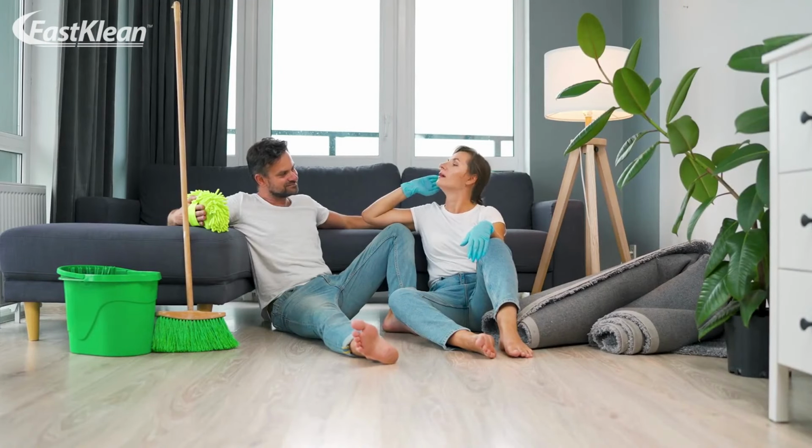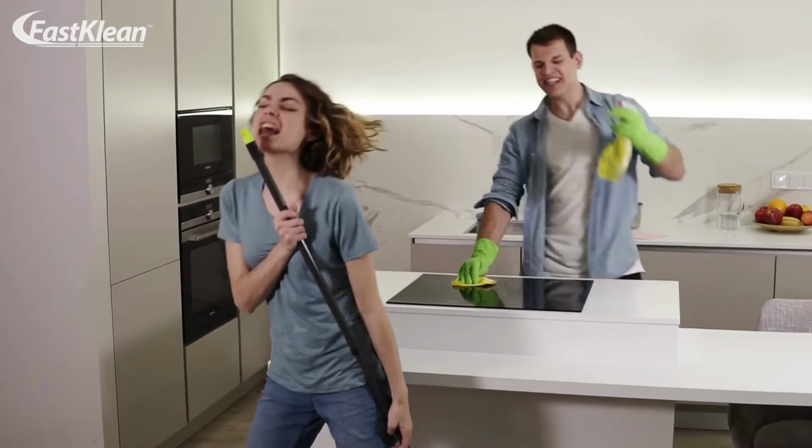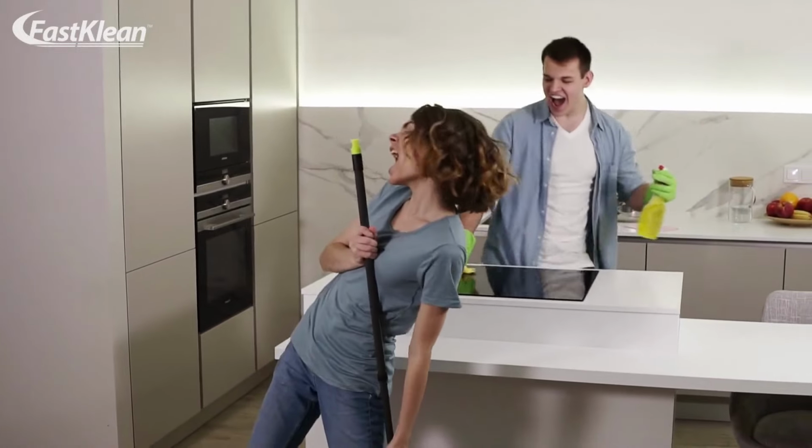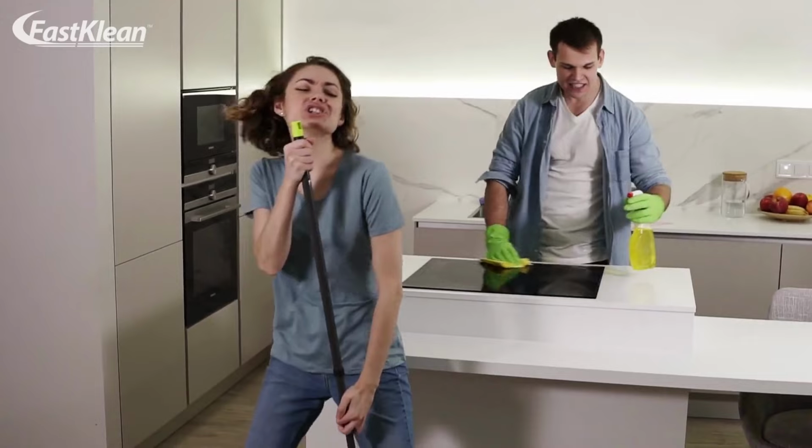We understand that cleaning may not be the most enjoyable task, but you can make it easier and ensure that you get it done correctly by following some laid-down steps that our experts and researchers have found effective.